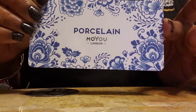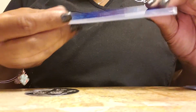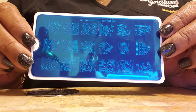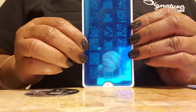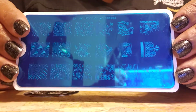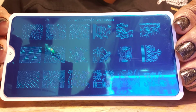One more item that was an order, and I do plan on talking about this more. I love the brand new Moyu London porcelain plates, and this one is plate 1, and I have ordered 5 and 4, and eventually I will get 3 and 2. Now, number 2 is a bigger version of this, and I will explain that more when I get all the plates, and I should have a little bit more length so that I can share that with you. Because when I get the other 2 plates, I'm not going to wait to have all 5.